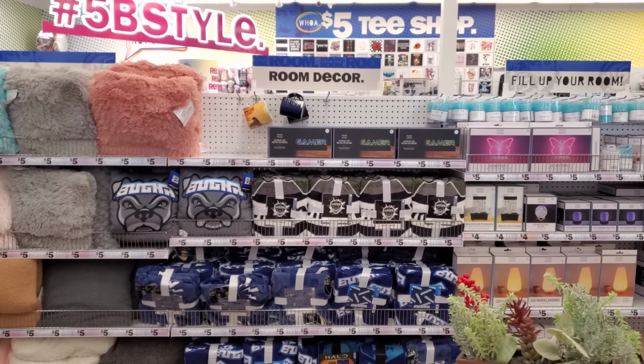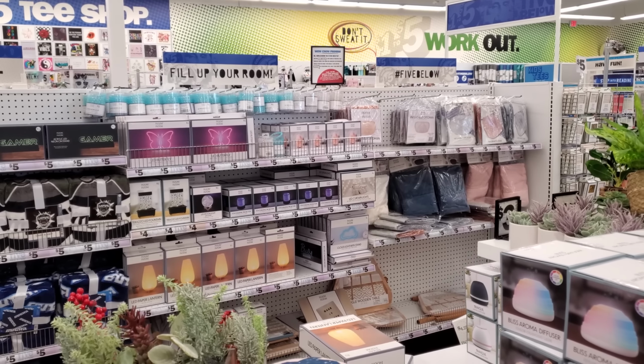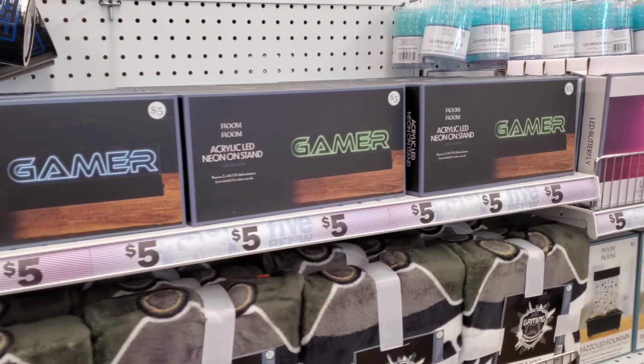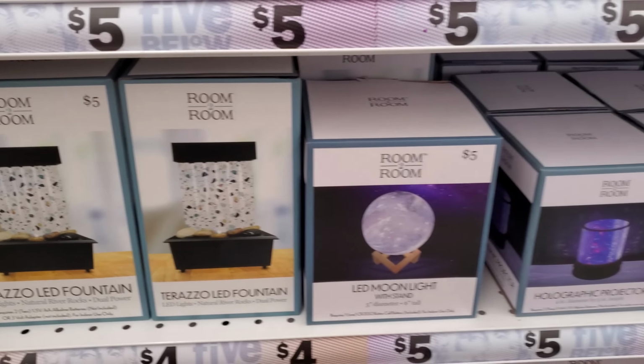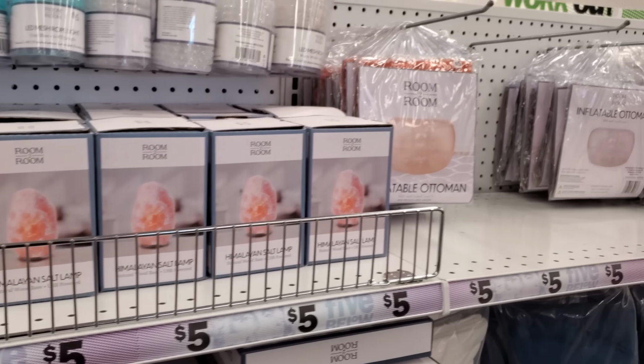So I'm gonna go ahead and end the video here in this Five Below. So they have the butterfly room light, like neon. You know what? Let me walk over there. The gamer is still here. You have the green and blue. Here's the butterfly, the LED fountain, and the moonlight projector. All this is still here.